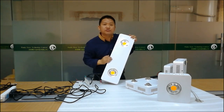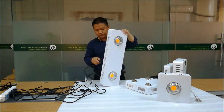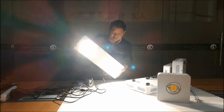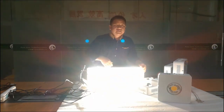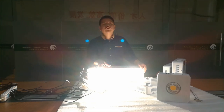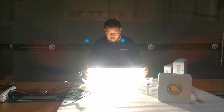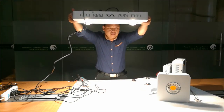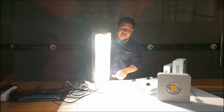This one is called 200. Actually, it's 200 watts, so very powerful. Now I will show you. Yes, very powerful. You can see the CREE CXB3590 is good for growing plants. We use the high-pin CD pin LED as the lighting source, so very powerful with a very large lighting area. Because CREE is a famous LED, the glow results are the greatest.